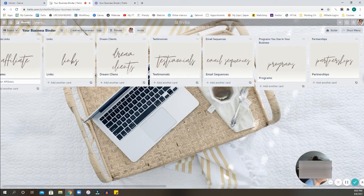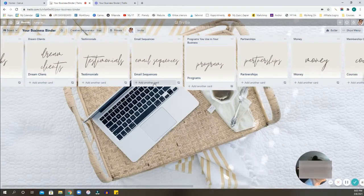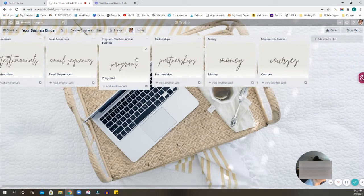Testimonials of everyone. This is so good because all the testimonials that you get from your clients, you can just create a new card and add them all here for use over and over again. Any email sequences that you have going on, you can house them here. Any programs that you are in or creating, any partnerships that you have. Obviously, this is a no-brainer, anything about money and any membership courses that you are creating. So that is your business binder in a nutshell.